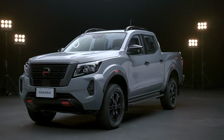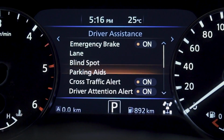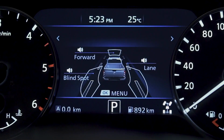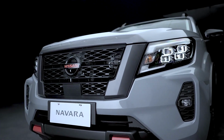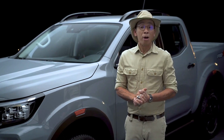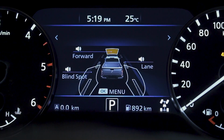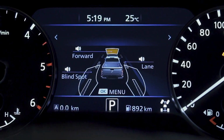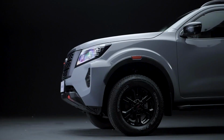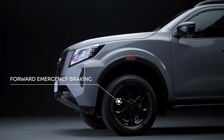It's also equipped with Nissan Intelligent Mobility Technology, or NIM technology. This is a suite of integrated systems that guarantee a safe and convenient driving experience. In the new Navara, one way NIM is applied is through the intelligent forward collision warning. Visual and audible alerts will warn you when it detects impending collisions. If you don't step on the brakes on time, forward emergency braking will do it for you.